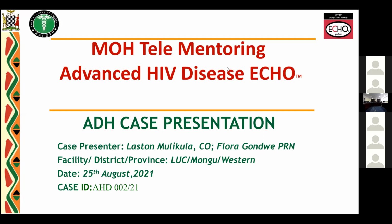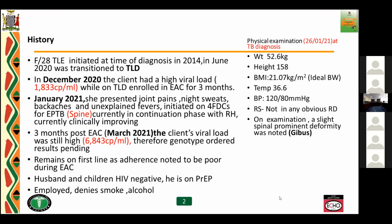All right, so we are sharing a case of a female, 28 years old, who was diagnosed with HIV in the year 2014 and was initiated on a TLE regimen. In the year 2020, the patient was later transitioned to TLD. By that time, the facility had challenges with TLD, so this transition was made because of the issues with drugs which we had at that moment. Coming to December 2020, the client had a high viral load of 1,833 copies per mil while on TLD.